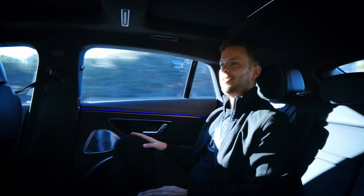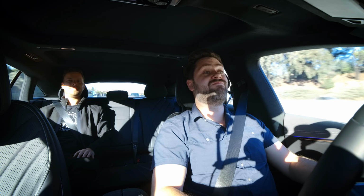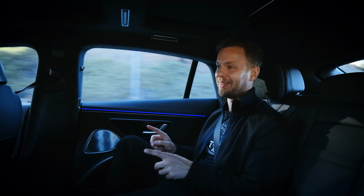And do you want more power than this? No, in a car like this, I do not need any more straight line performance, because as it is, it's already an ethereal experience. It's so strange. I just wished it looked as good as these noises sound.